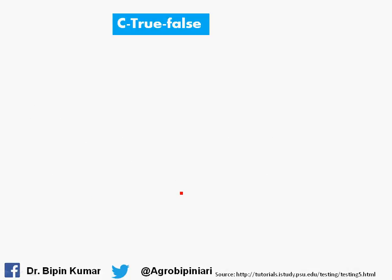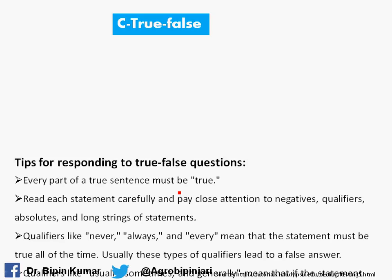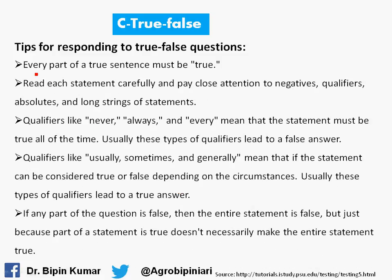And third is your true false type of question. There will be true and false type of questions. So how will you proceed with true and false type of questions? Every part of a true sentence must be true. If a sentence is given and they are asking whether it is true or not, then it indicates that if it is true, all of the statement must be true.